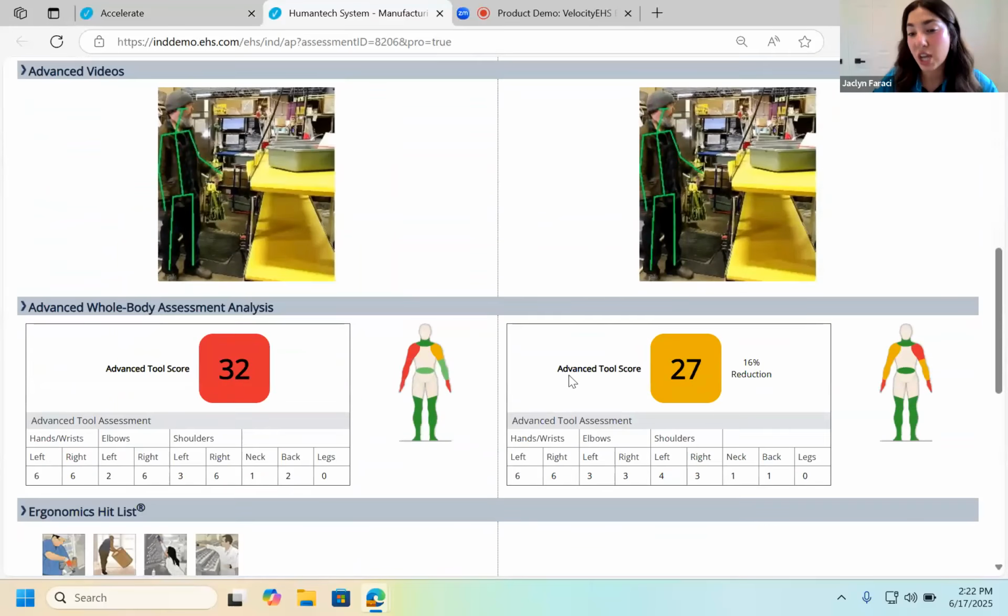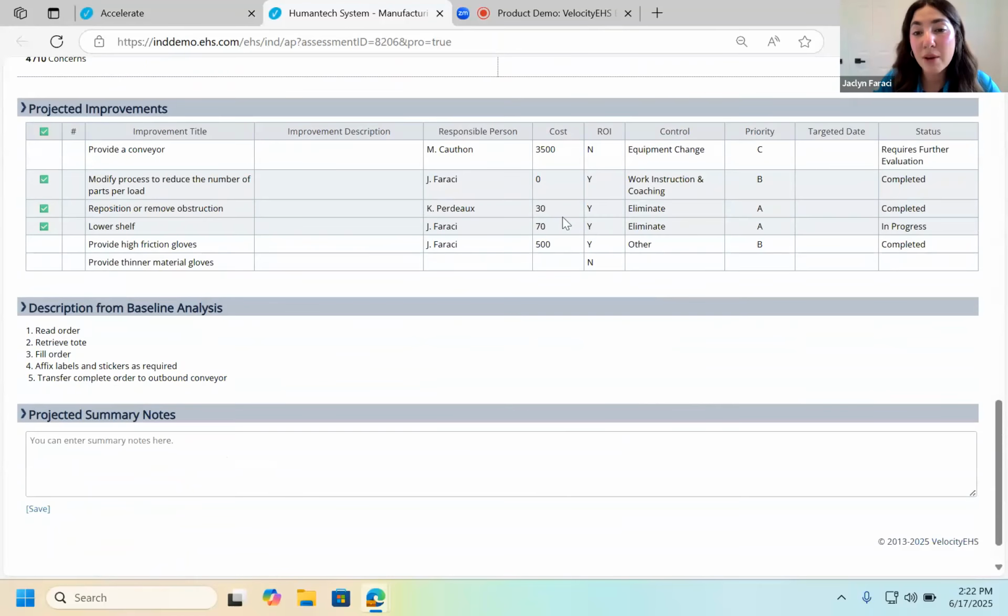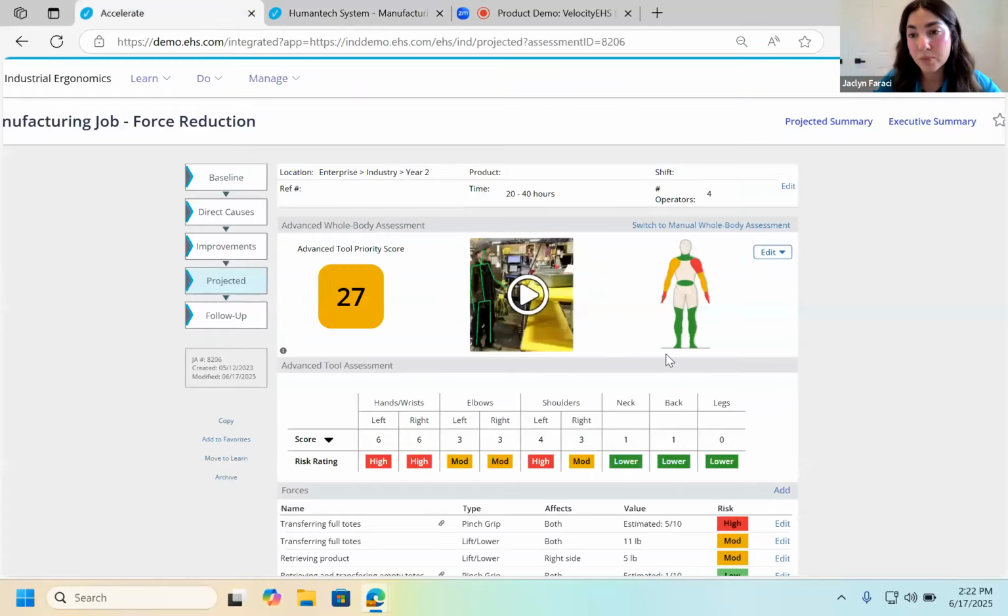So if I make change X, I could reduce the overall risk at the job by 16%, for example, lower the risk from high to moderate. And this is the team effort I need to do that. This is who's responsible, cost, details, the days I want to make the change. This is my business case. And this helps me tell my leadership, I don't want this job to change because I don't like it, but the data is telling us that this should change. And if we change it, this is the success we will see. So that's what the projected tab helps you do.